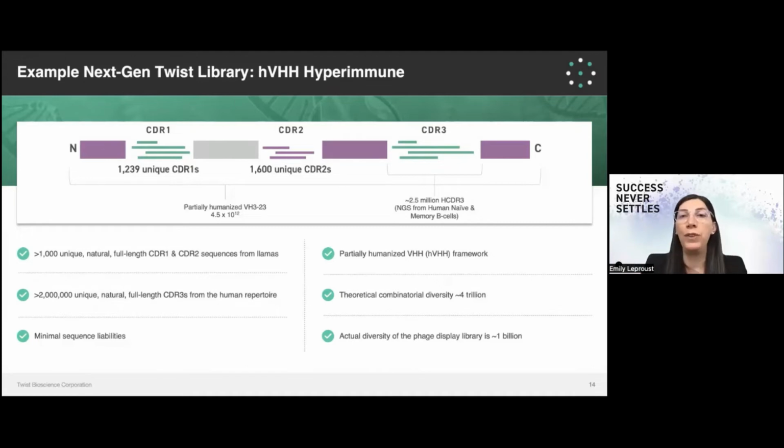And so in this library, there's a theoretical diversity of 4 trillion mutants. And when you do a phage display experiment, we'll talk about it in the next step, actually, there's a subsampling in phage display. Typically, it looks at about 1 billion mutants. So even though in that library you have 4 trillion mutants, only 1 billion will be tested at the same time.